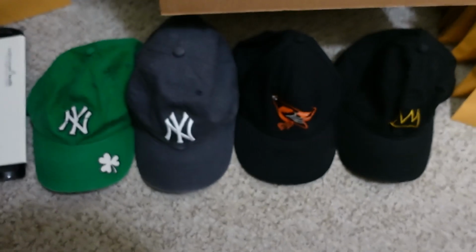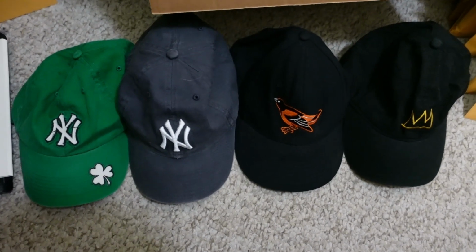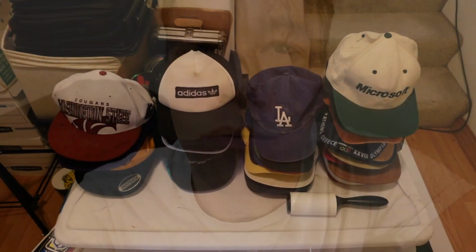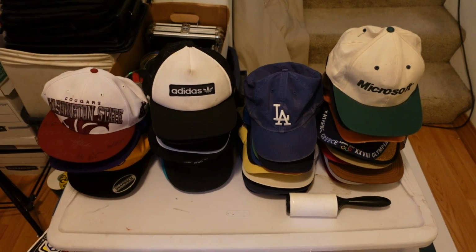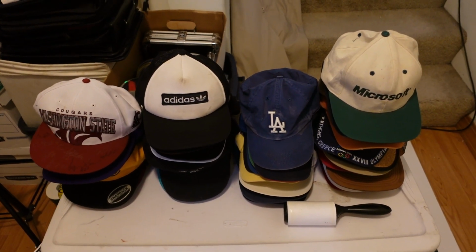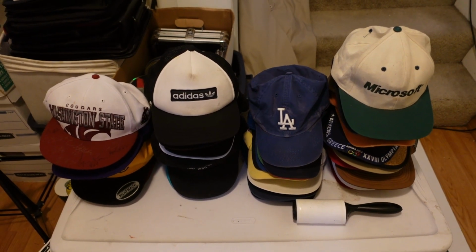After I'm done packing, I still have these 4 hats to list that I photographed last night. I photographed 10 hats last night, only got 6 of the 10 listed, so we have those 4 left to go. Let me give you a reminder about that huge lot of hats, what it looks like, and what I have left to list. Here's what's left. Again, we had 68. I think I've listed 20. Once I get those other 4 up, it'll be 20 of the 68 up. We still have all these to go.